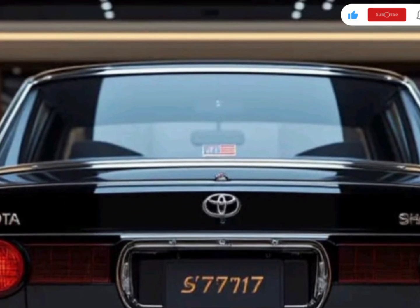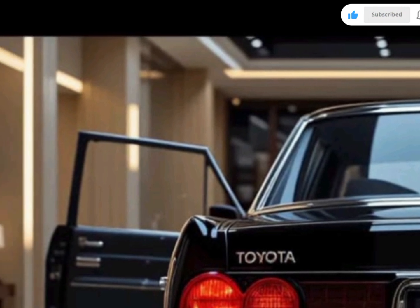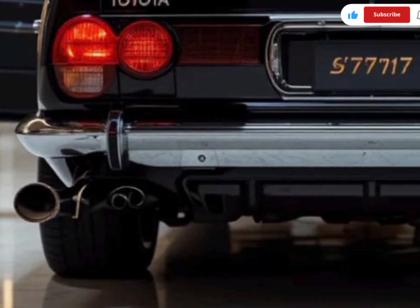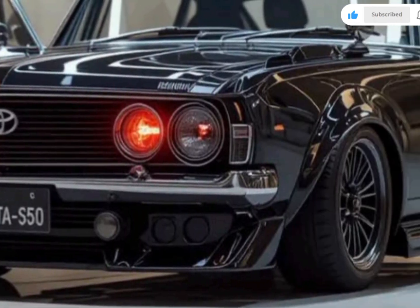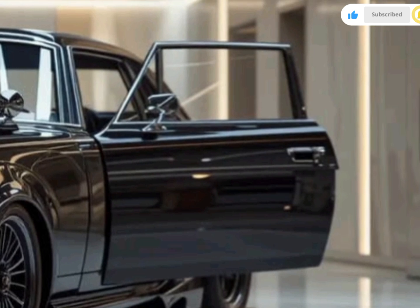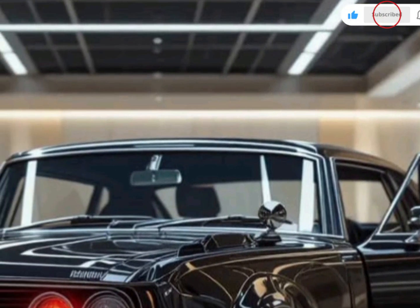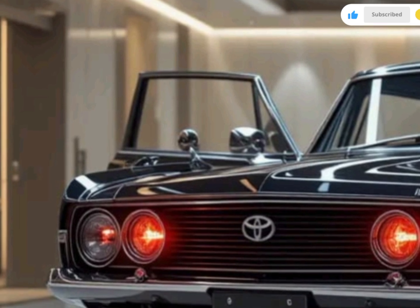The 2TGEU engine, available in the GT and Levin models, was a notable performance-oriented option, delivering enhanced power and responsiveness. Additionally, the 1.8-liter 13TU engine was introduced in August 1979, providing more robust performance for those seeking greater power.